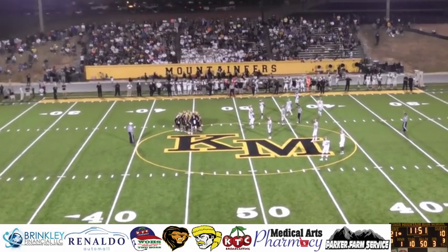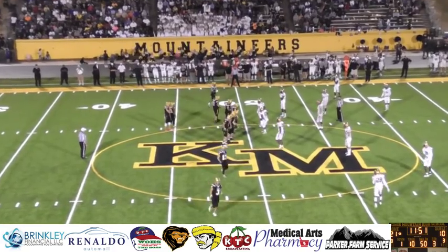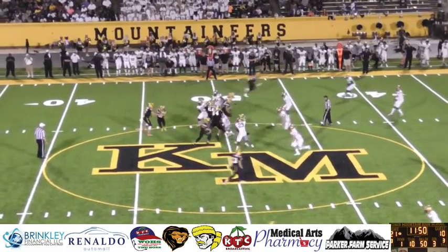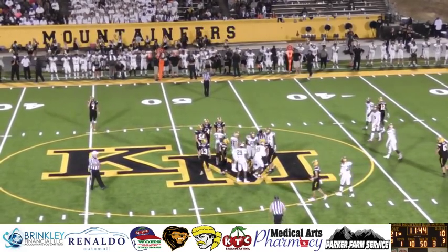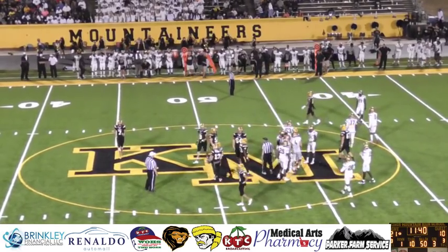Reed comes in and calls the play in the huddle. And the Mountaineers are ready to get the second half started. 2 receivers right, 1 left. Tight end in. Brooks on the carry around the right side. Stites and Hollifield combined for a tackle after a 3-yard gain. Yep, 3-yard gain, and that's going to be 2nd down and 7.